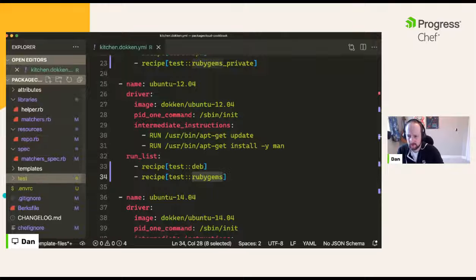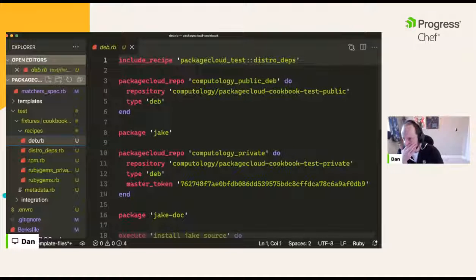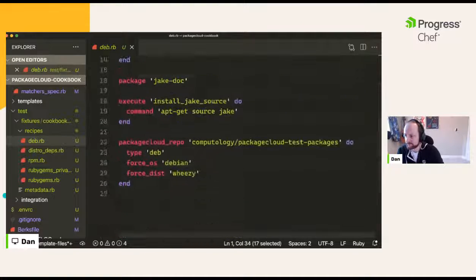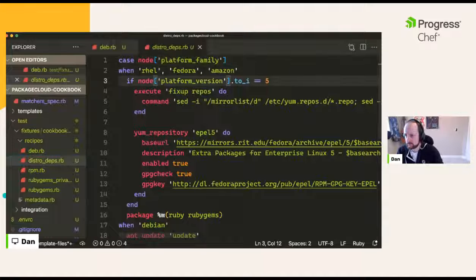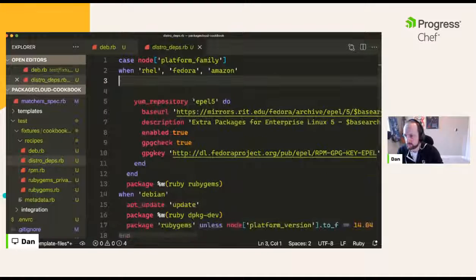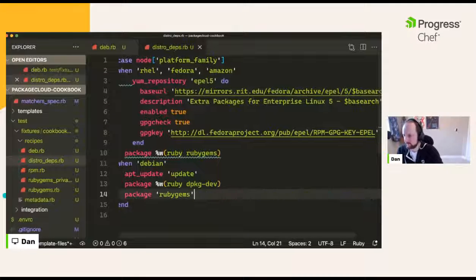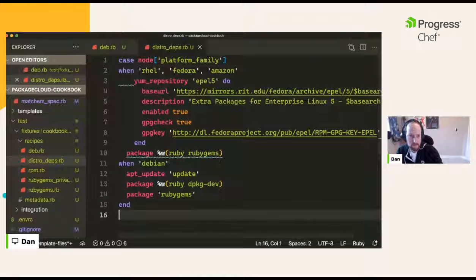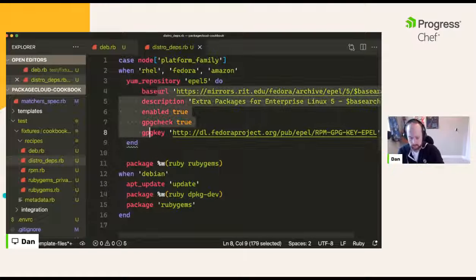Test, this is weird. So we're going to test cookbook, fixtures, recipes. Wow, that's not. Okay. And we don't need that anymore. Don't need that anymore. Right. Deleting stuff for 20 minutes. Okay, that's not in line anymore. Oh, yeah, it's fine. Okay, fine.